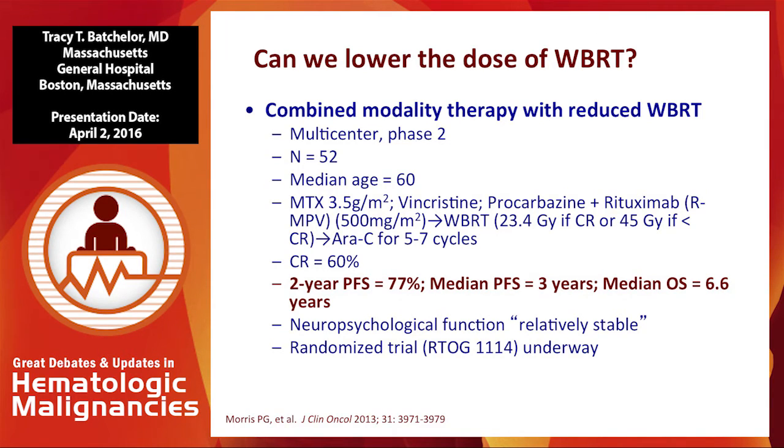They then went on to receive ARC. 60% of their patients achieved a CR. Their 2-year progression-free survival, about 80%, which is quite good. Median overall survival, about 7 years. Certainly not as good as mantle cell and follicular, but in our disease, this is pretty good.